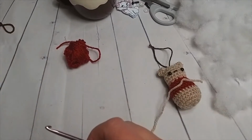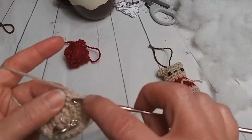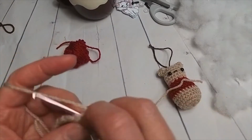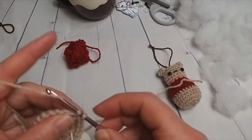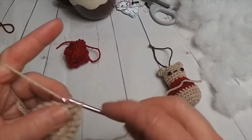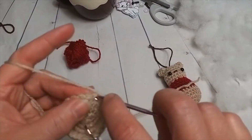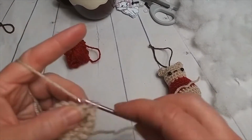Right, one more round, off we go. Tiny teddy time. Just the last few stitches.